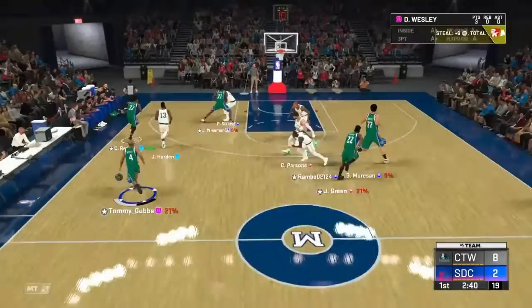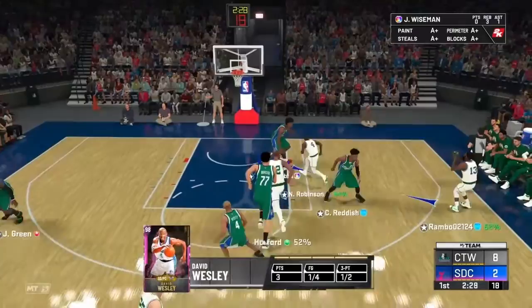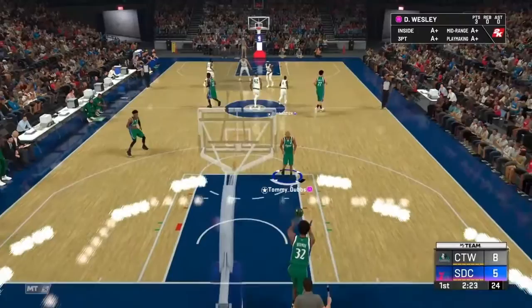Okay, we're okay. We're okay. Here we go. Wesley for three. Ugh. Horrible, horrible shot right there. And we give up the three to James Harden. He knocks that down, and we are up by three.